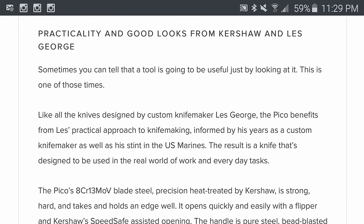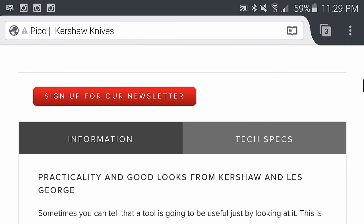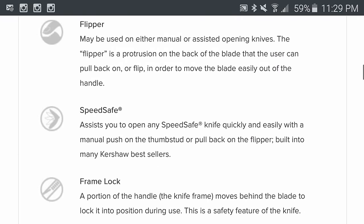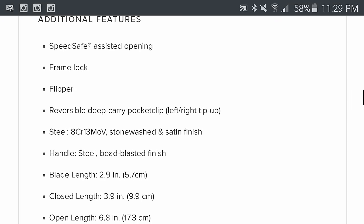Custom, blah blah blah. This is a Les George, so that would explain why it looks like one of his. And this is where we start getting into all the 8CR 13MOV blades, guys, and there's a whole raft of them. And that does kind of put me off a little bit. I wish sometimes Kershaw, like, I know there's nothing wrong with that steel, but it isn't the world's best. I think we can all come to terms with that fact.